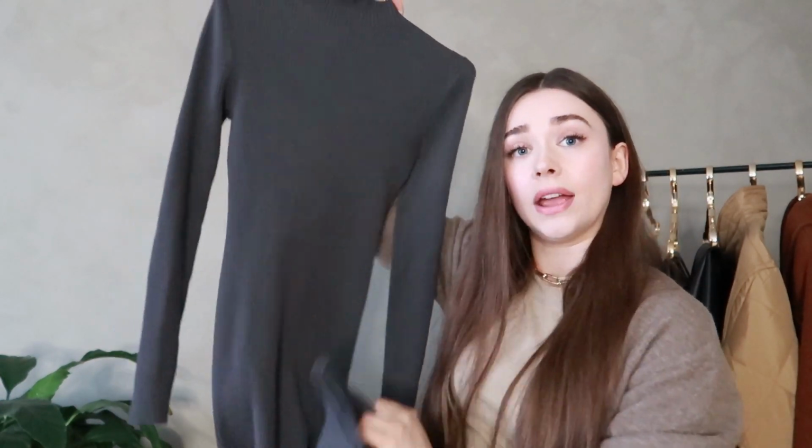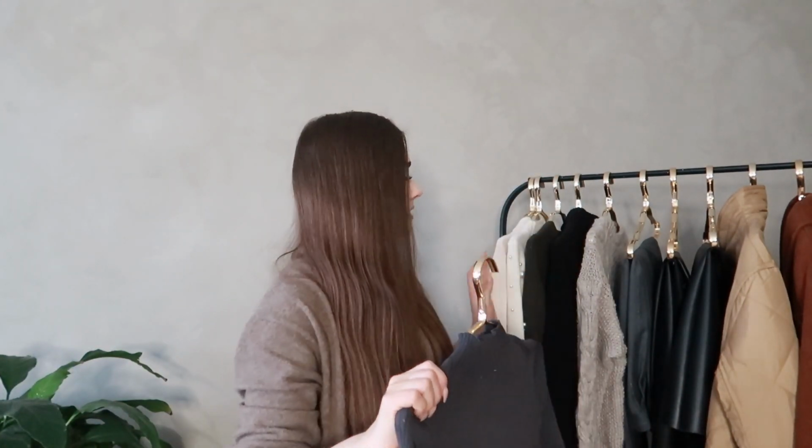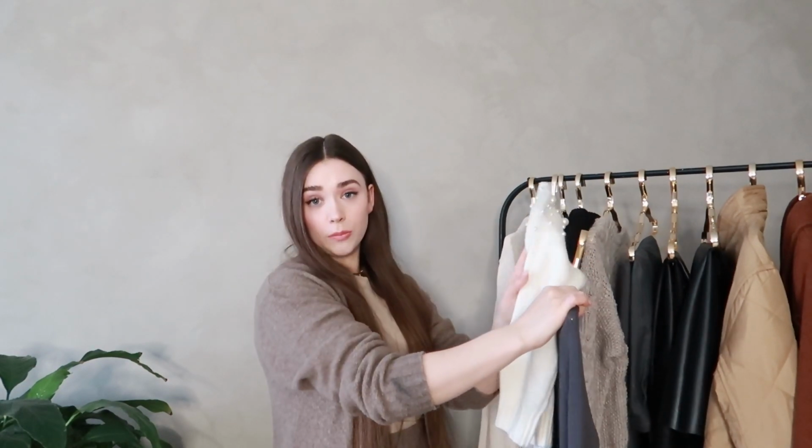This is obviously a very thin knit. I bought this from H&M not long ago, so this is not on the warmer side, but I wanted to add it because I love wearing these types of dresses for winter. Again, quite nice to layer underneath things, like it's very easy to layer these jumpers over it, so it actually makes it a surprisingly versatile piece.